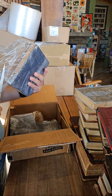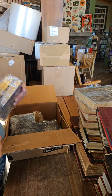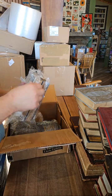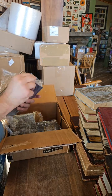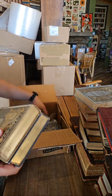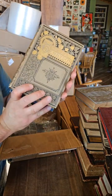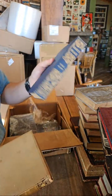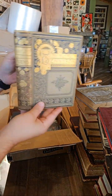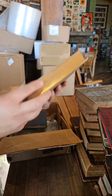Oh, this is a nice lot of Victorian bindings. Was not expecting that. Kind of tough bidding on book lots like this because a lot of times the sellers will just put a picture of the spines and maybe a few of the title pages. But you never know, sometimes the covers are pretty bad, but those aren't half bad. We got Tennyson's poems. And again, that looks like it's in pretty nice condition. Nice gilded page edges.